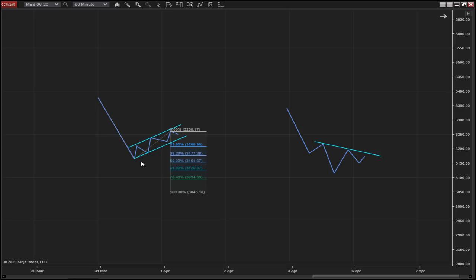After I have these levels, I wait for price to break out of the trend and close outside of the trend, and then I expect the market to go to at least a 61.8 fib. That's where I take my target, but in the majority of cases it will actually go to the 100%. So that's how I trade the flag pattern.